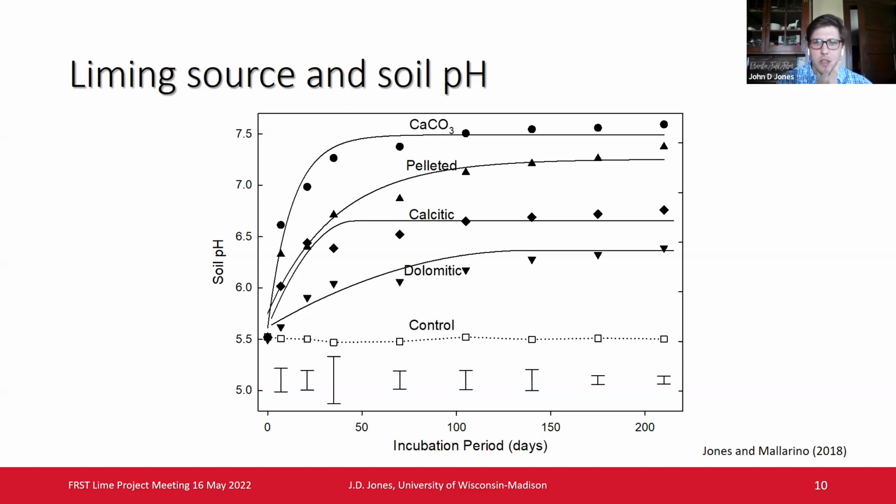If you want the specifics on the ECC, I can pull those up a little bit later too. And then we can see the control there. And so these necessarily weren't unexpected either. We saw a quicker reaction from the calcitic lime compared to dolomitic lime. The pelleted lime, from the information we got from the provider of the product, was essentially ground to 100 mesh and then agglomerated. So that's really, really fine lime within that pellet. And I think that's why we saw probably a little bit quicker and sustained reaction.